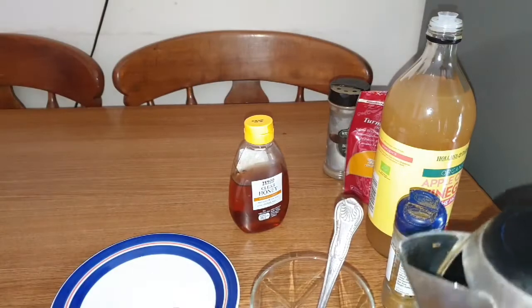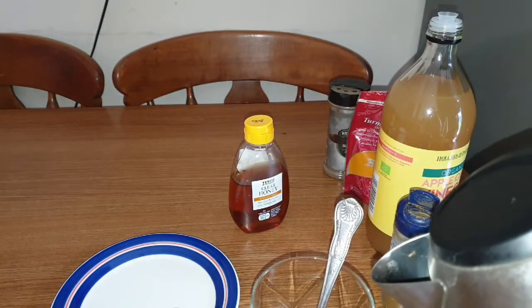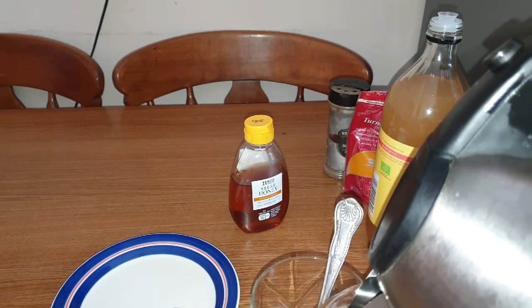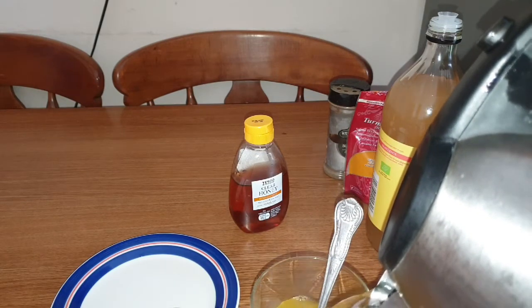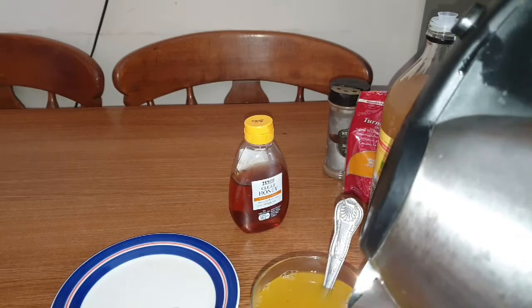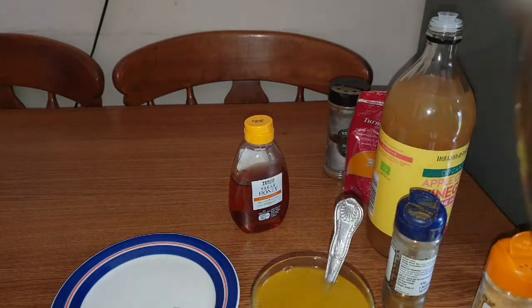If you're someone who doesn't like sour taste, you can add honey to this recipe, but I will not add honey because I just like the sour taste. And you add warm water. The water should not be hot, the water should not be boiled, just warm. If the water is too hot, it will kill the power of the ingredients.